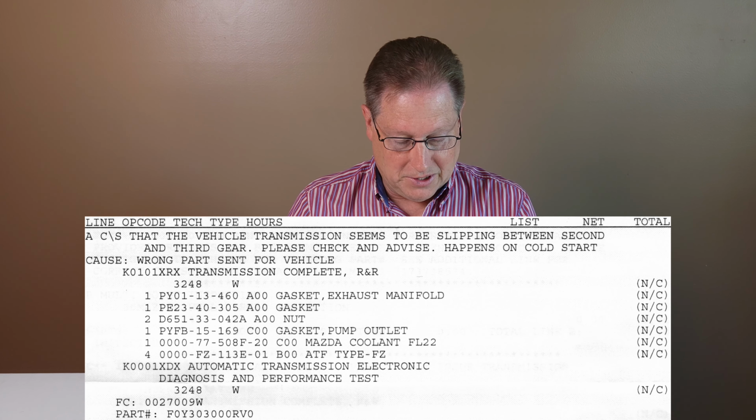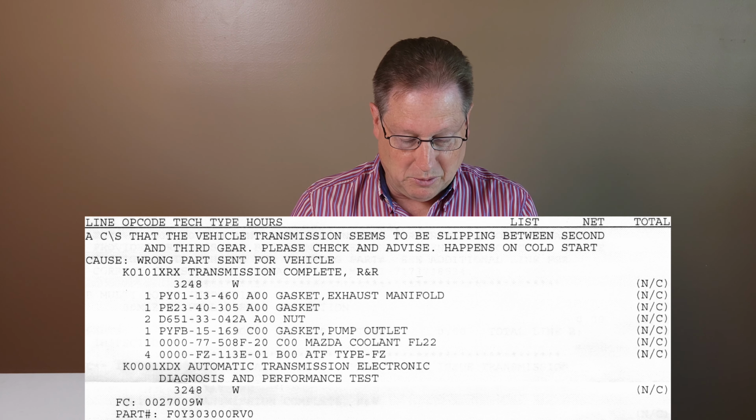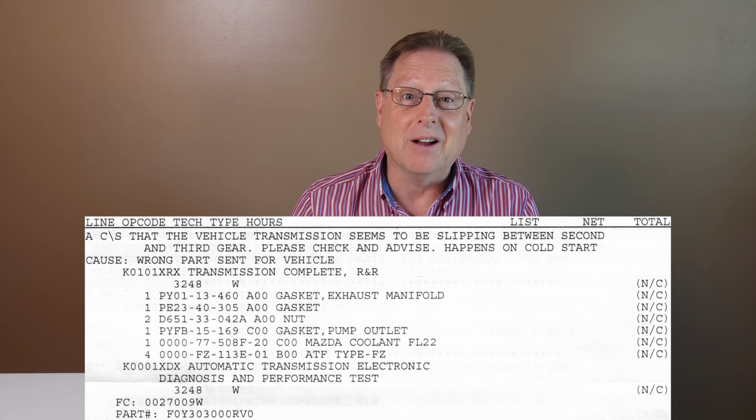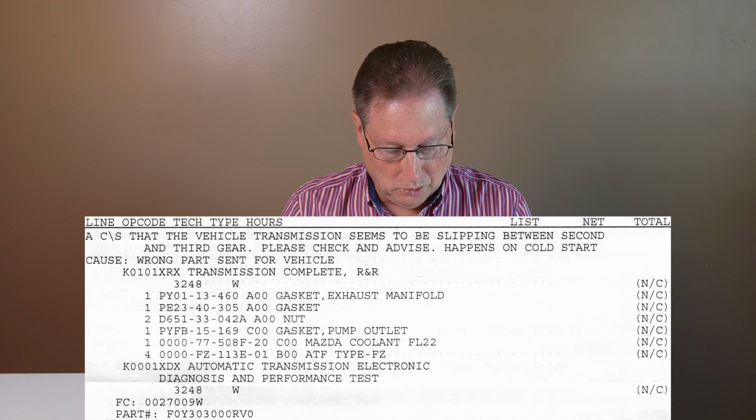A customer states that the vehicle transmission seems to be slipping between 2nd and 3rd gear. Yeah, after I showed him the video. Please check and advise. Happens on cold start. Cause, wrong part sent for the vehicle. So this is referring to transmission number 1, right? And faulty TCM module number 1.